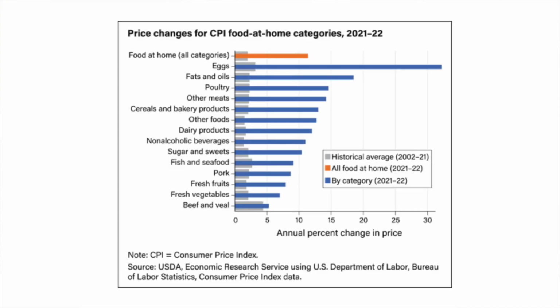Here's a chart showing you what's historically been spent on groceries or food at home. That gray area is what's historical. That orange bar is what's currently being spent on all food. Obviously, we are spending a lot more.